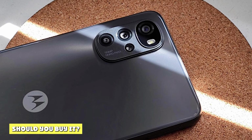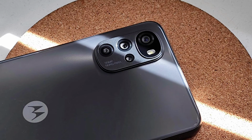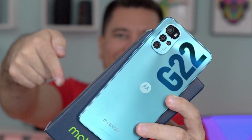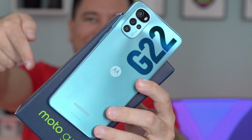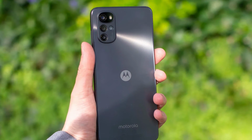You want a neat design for not a lot of money. If your budget is just $140, you'll struggle to find a better built phone than the Moto G22. You want a smooth performer? The Moto G22's performance is terrible, struggling for a consistent frame rate on home screens and menus alike. It's a complete write-off for 3D games.